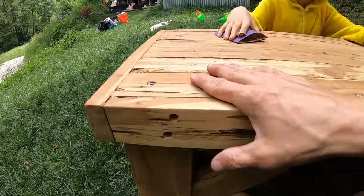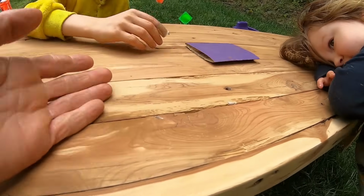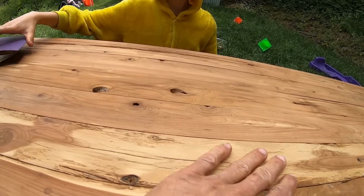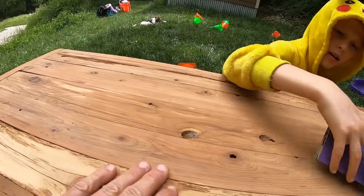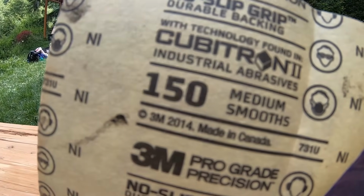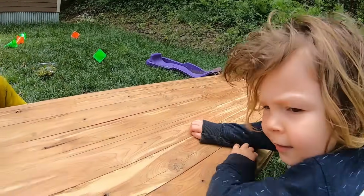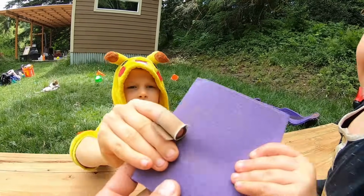Okay, so I built this table a long time ago, and we never put any protective coating on it, and it's gotten all kinds of stains on it. So I've been sanding it down with a piece of sandpaper, and now I need to sand it down with a piece of fine sandpaper. Can you help me out, Pika? That's fine sandpaper. You too? Yes, this is fine grit sandpaper.